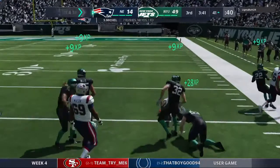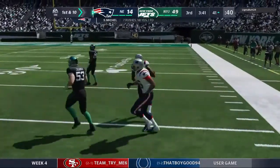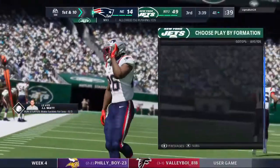Now Michel. And he'll have it past midfield, almost to the 40, before being taken down. A big pickup of 38.